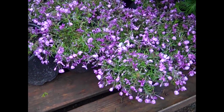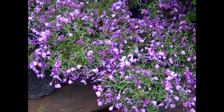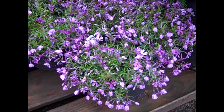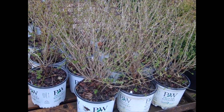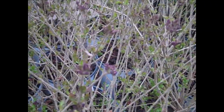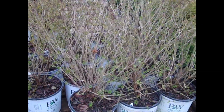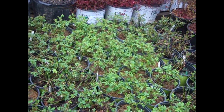Here we have the Emerald Blue phlox, and you can see the great color on those. This is the time to get them in. They're going to be in color in people's yards here very soon. Here we have Syringa Blue Meringue. These are dark purples, and you can see the buds starting to pop out on these. See them? They're still tight, but this is a very unique plant that blooms from spring all the way through frost.